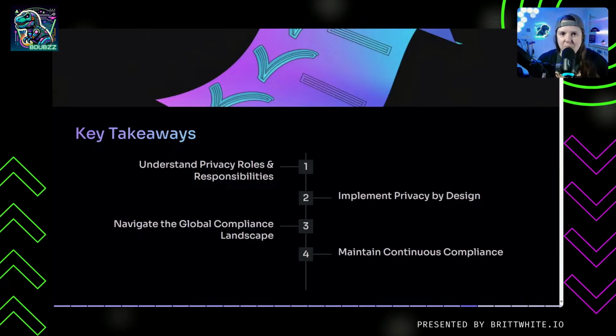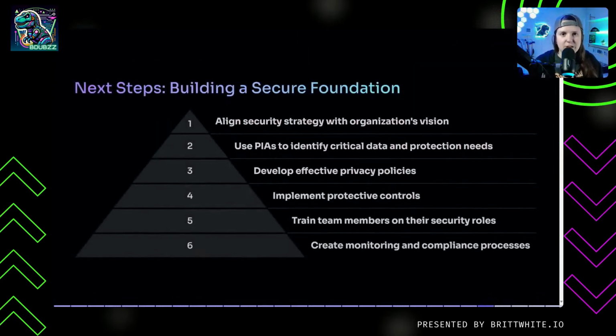And now comes the exciting part, putting all these governance and compliance principles into action. Think of it as building your organization's security masterpiece. Start by aligning your privacy and security strategy with your organization's vision. What makes your business unique? How can security enable your success?